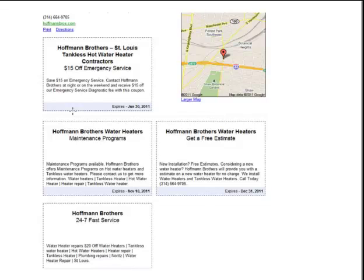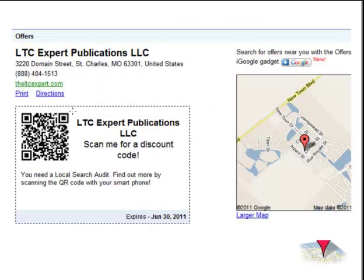Plus, there's an opportunity to put a picture in here. And so they should have a picture in each one of these. Here's an example. This is my listing. I just put this up as a quick example.